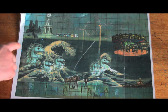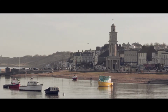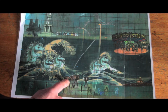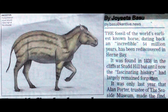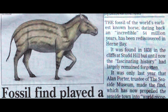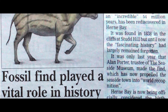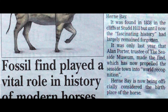These are combined with familiar landmarks in Herne Bay, such as the clock tower, Reculver Towers, beach huts, the end of the pier and the sea forts. The Dawn Horse was another inspiration, a 54 million year old fossil found locally at Stud Hill. It was a fragment of the skull of Hyracotherium, a deer-like horse that all horses evolved from.